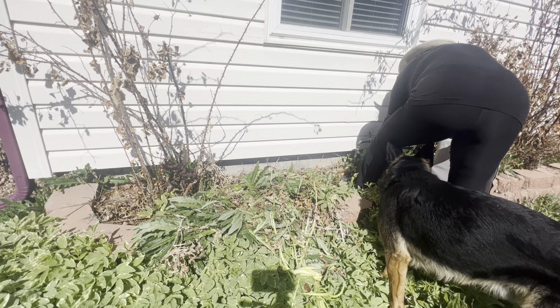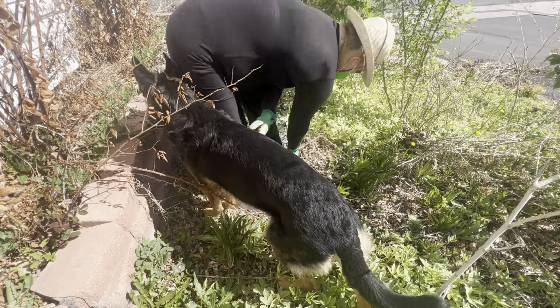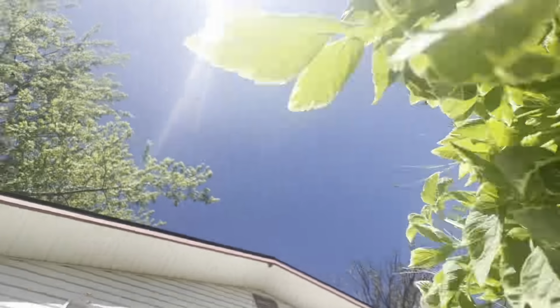As you can see, my protector is right back behind me and won't let me do a lot of my chores today. But I have my cover. I think I put my cover away yesterday. I have no idea.